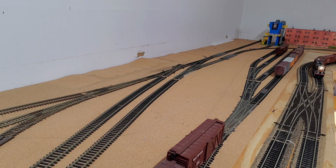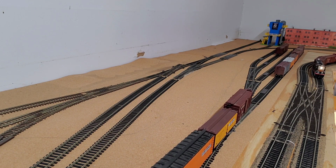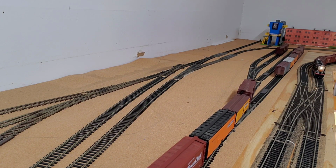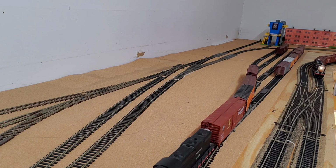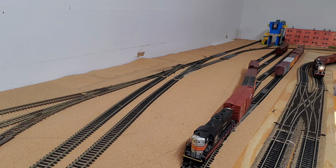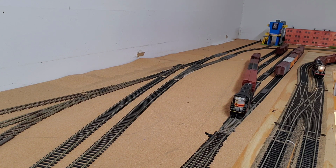The local is now sitting off to the right. It is waiting for track clearance to be able to drop off and pick up cars out of this interchange yard, where our special box car will get dropped off. However, it's waiting on the industrial complex locomotive to pretty much get out of the way.